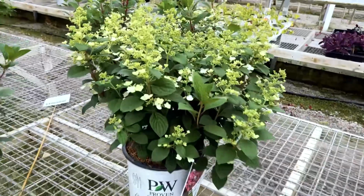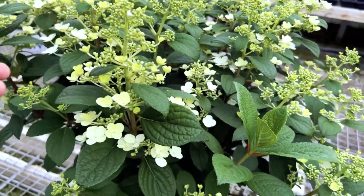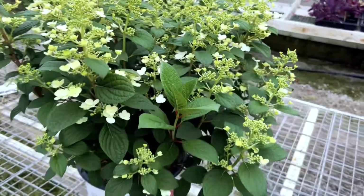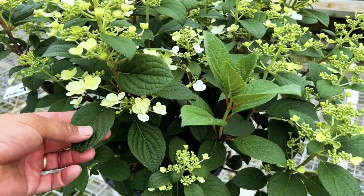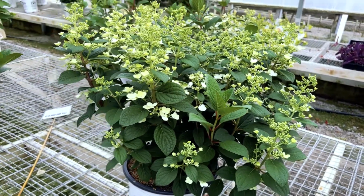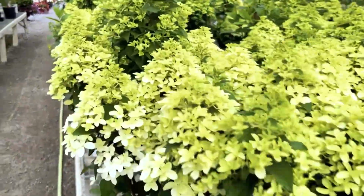This is the Quickfire, so you can see the different type of flower head that the Quickfire has. It's still a panicle, but it has more of that lace cap flower, and these are just starting. There's going to be a lot more flower on this, but you kind of get a feel for how it is, and it also has a little bit different leaves. They're a little bit more, I'm going to say, crinkly, and the habit is very tight, so it's a very tidy hydrangea compared to some of the other ones. It just keeps its shape really, really well. These are some more of the Quickfire Fabs.